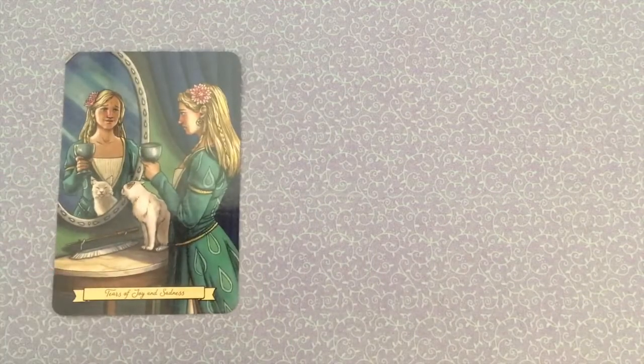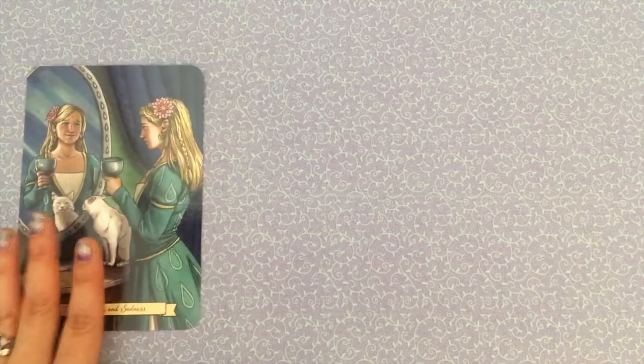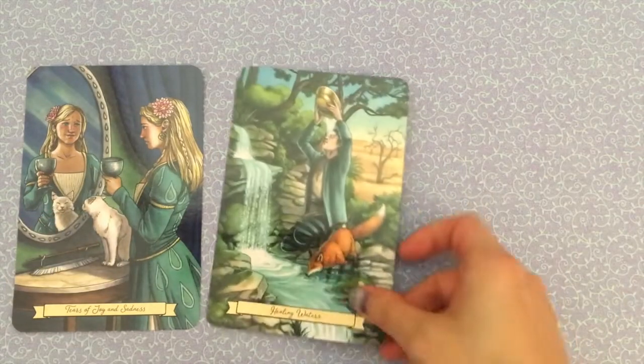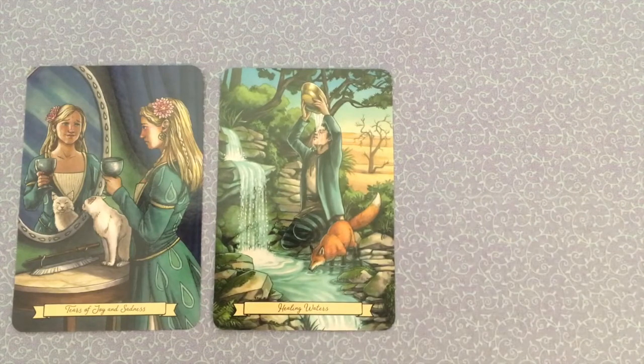So, as an example, a card like this, Tears of Joy and Sadness, this is not immediately clear to me, and so I would have to consult the guidebook to have a better handle on what this is supposed to illustrate, what this message is supposed to convey, and what I'm supposed to take from it. Same with a card like this, Healing Waters. I wouldn't know what to do with this card, and so once again, I would have to rely on the guidebook.